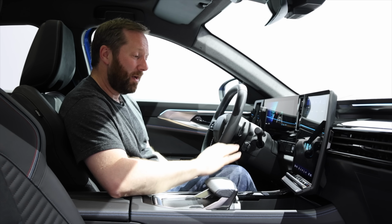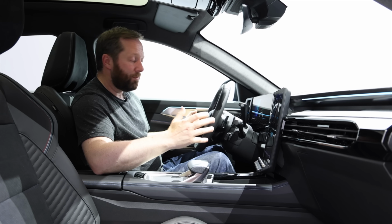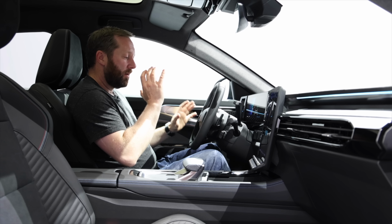That's a really good thing. Love having that because it makes it very easy to adjust the temperature when you're on the move. You've also got everything here on the steering wheel.